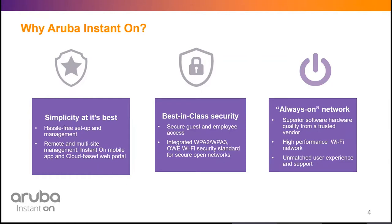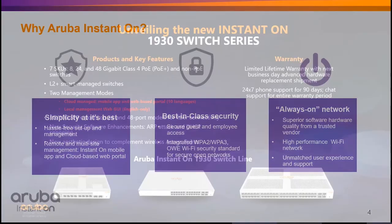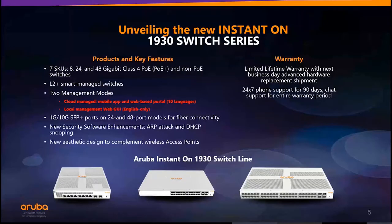So, always-on network. Superior software and hardware quality from a trusted vendor, HPE. We all know that. A high performance Wi-Fi network and unmatched user experience and support. So, unveiling the new Instant-On 1930 series.